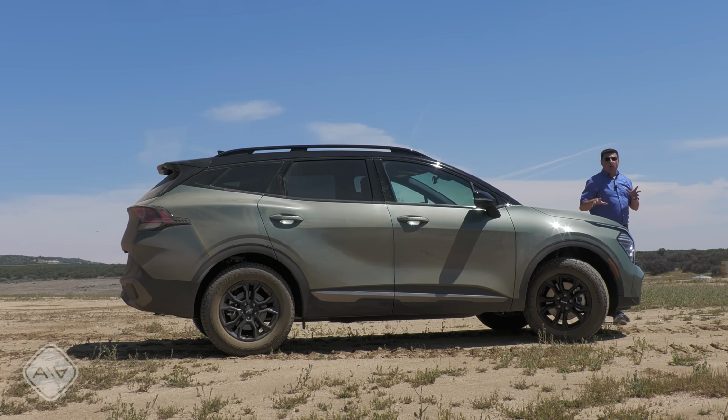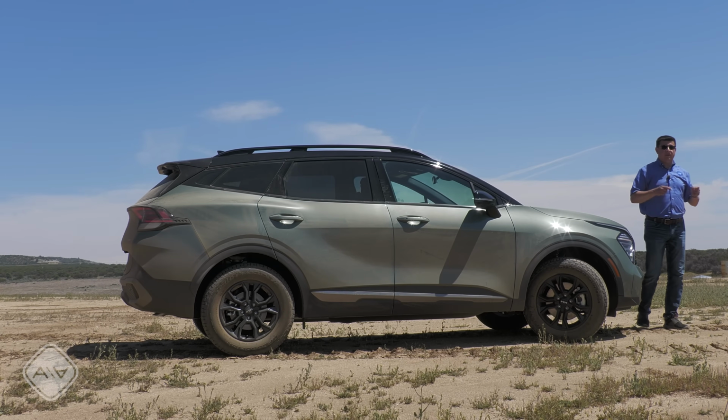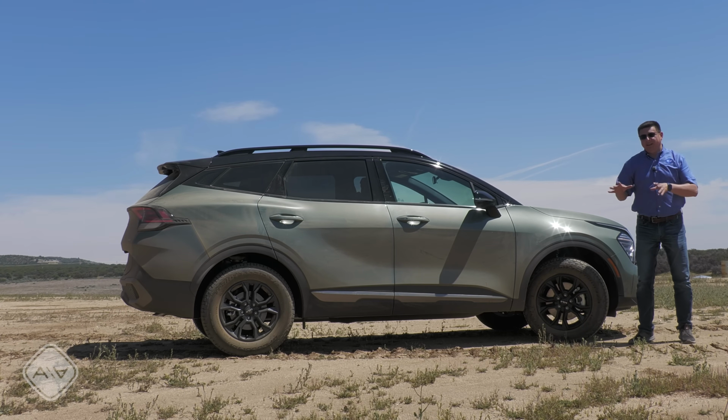The new Sportage is more than just a new nose. We have an all-new hybrid system and plug-in hybrid system, the first time they've ever been offered in a Sportage. We also get a new off-road trim, which is again what I'm driving here, but there's not as much body cladding as you'll find in some of the competition.